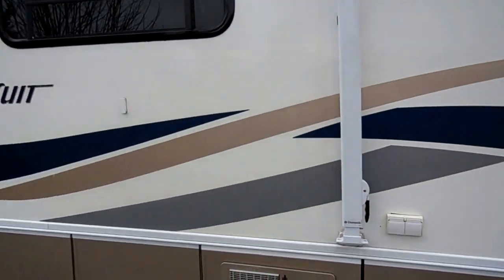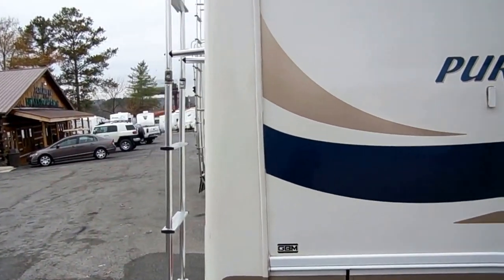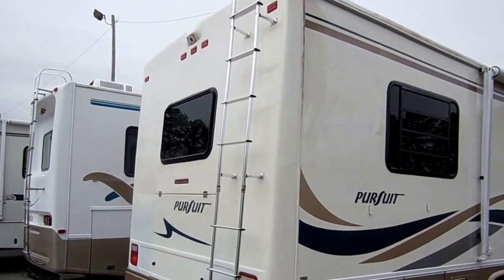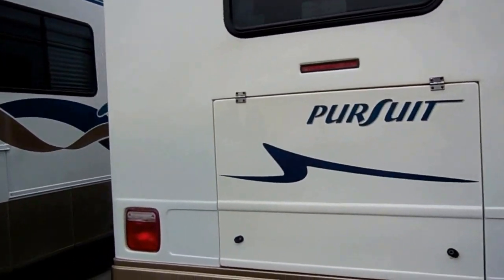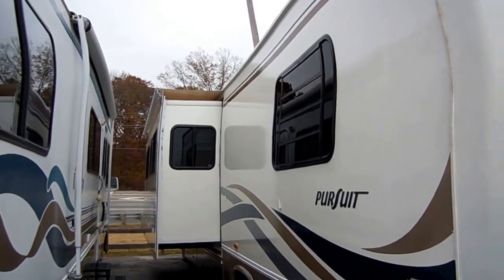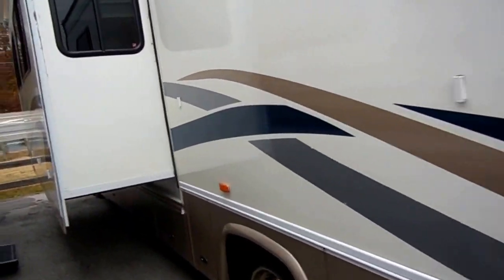As you can see, the striping and finish looks great for the year model. Got the heavy duty fiberglass cap on the back. It's got the heavy duty tow package, rear view camera system. It's got the Onan 5kW generator. Runs perfectly. Folks, only 27,000 miles. It's just in very, very nice condition, as you can see.